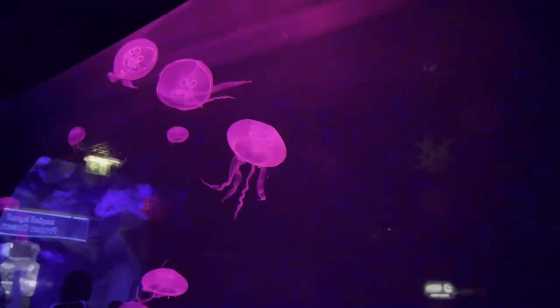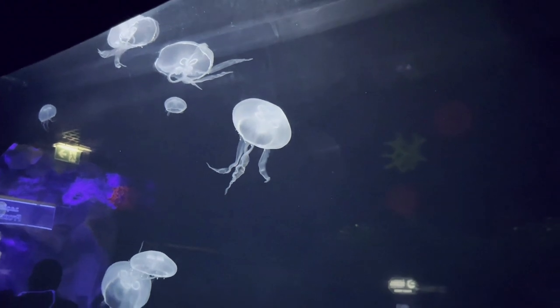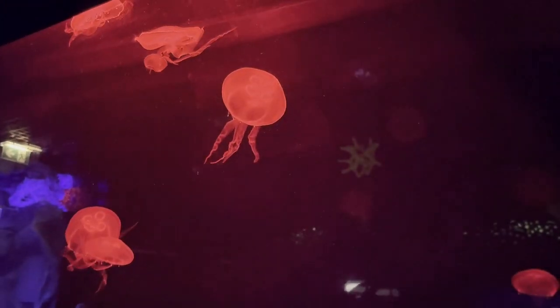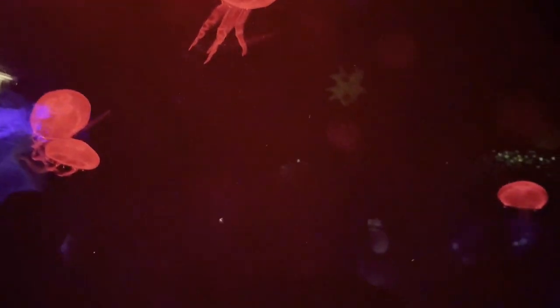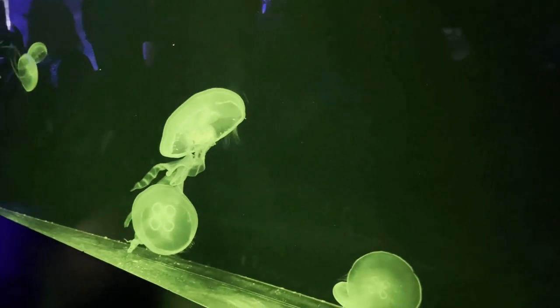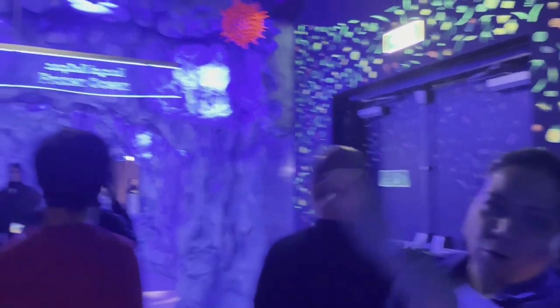Is it from them or is it the lighting? The lighting. They're actually just white. And then the lighting adapts. Frozen ocean.